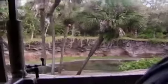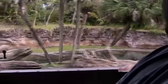As we come around the bend over here on the right, look down there and see if you can see any of them underneath the water. Now, when they're submerged, they'll actually walk on the bottom of the river and bob up for air every 5 to 8 minutes. As we go across the river, the water is deeper on the left. Could be hippos over here on the left-hand side as well. They're out here.